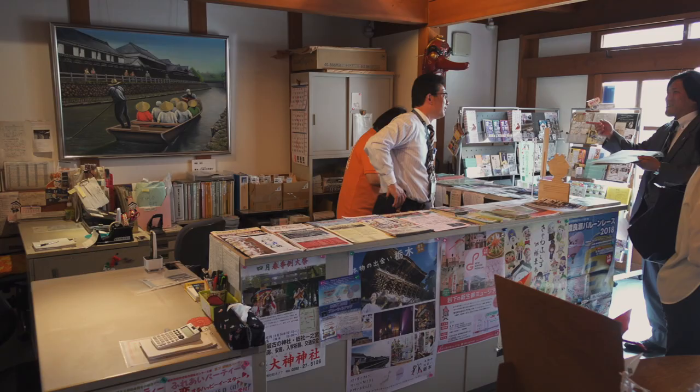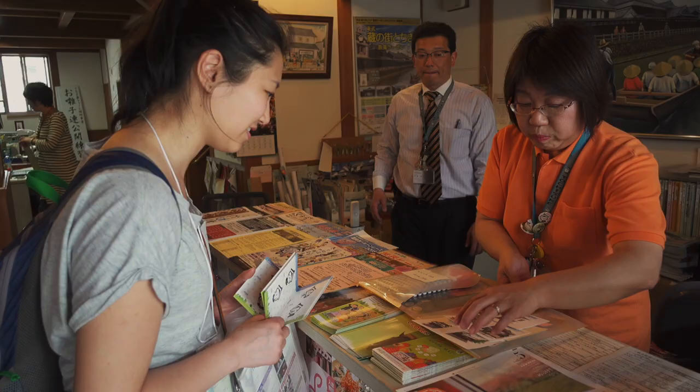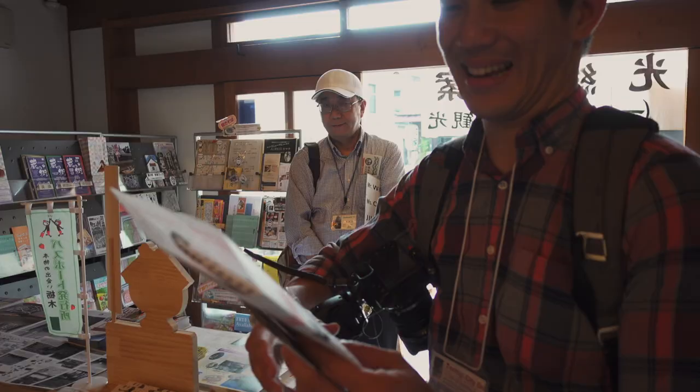With both of our passports filled out, we went to the Tourist Information Center to collect our prizes. And what did we get? We got a postcard and a hand towel. Got the gifts.